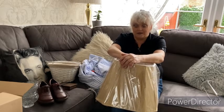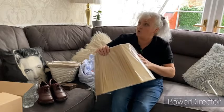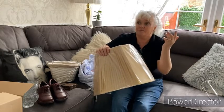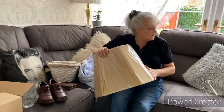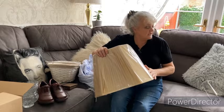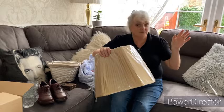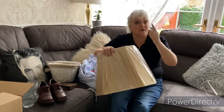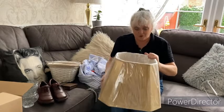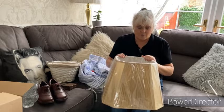What I'm going to do is try it in here in my living room, because it's gold. It will go lovely with the colour theme that I've got in my living room and dining room. But that one that is on there, it's just a plain oval small shade, whatever I take off, if it's that one, then that shade will go on that lamp upstairs, and then I'm going to get rid of the grey one.